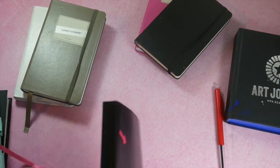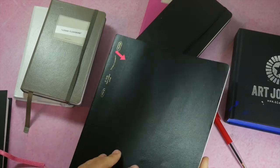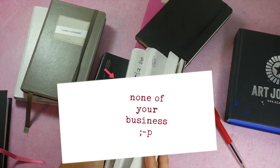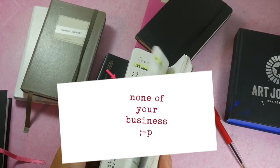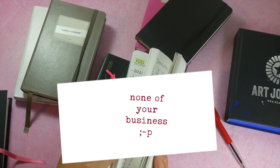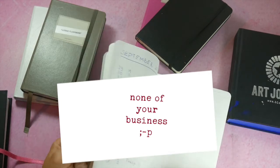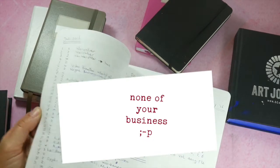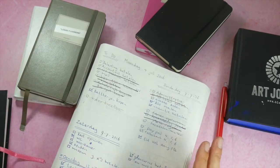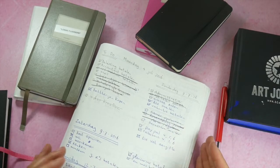Then I also have a bullet journal. I'm not going to really show you the inside because it's really private. This is where I do all my planning for my family and for business. So there are business goals, but also appointments. And it's, let's see if I can show you an old page. Well, something like this. As you can see, it's really a way to stay organized.